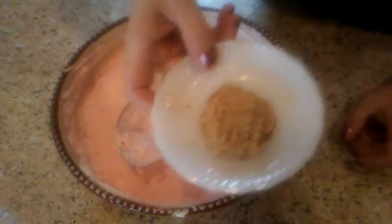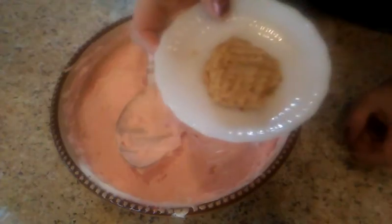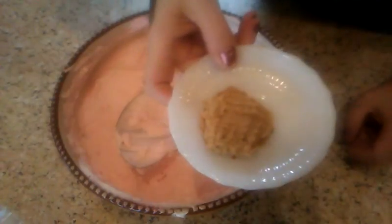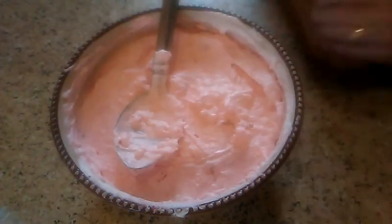And the cookies, and I have one here on the plate because I tasted it, are 4 carb grams per cookie. I don't know if it's worth it or not, but that's what that is. And then this is 19.